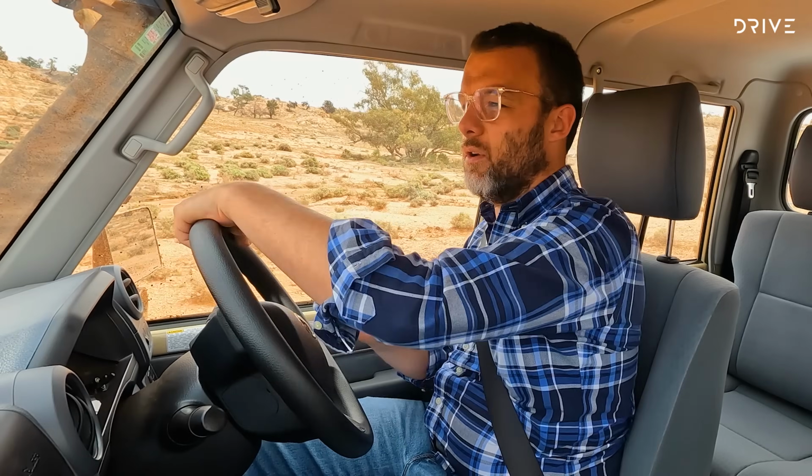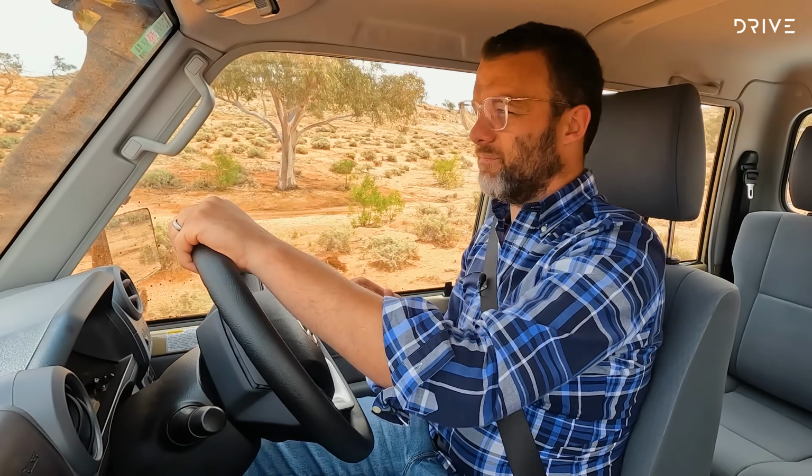A really great engine for driving off-road. It feels like it's impossible to stall. But on-road performance, especially when loaded up, is left a little bit wanting, especially because this car is such a big thing trying to punch through the air. That V8 does have to work hard.